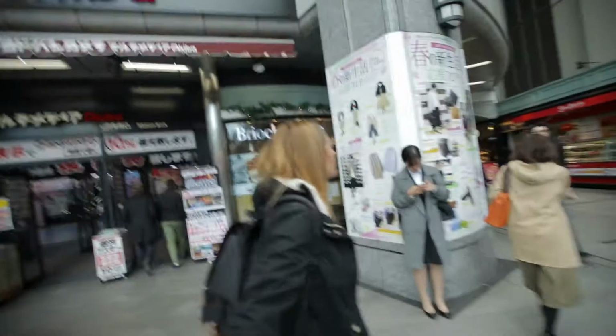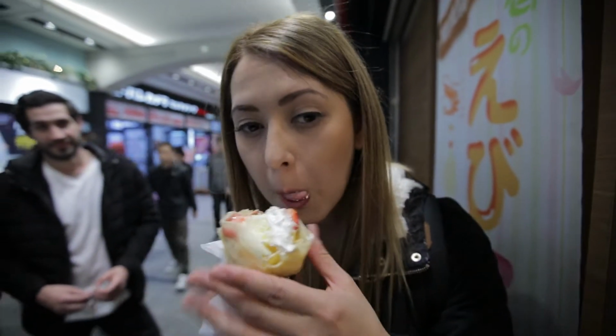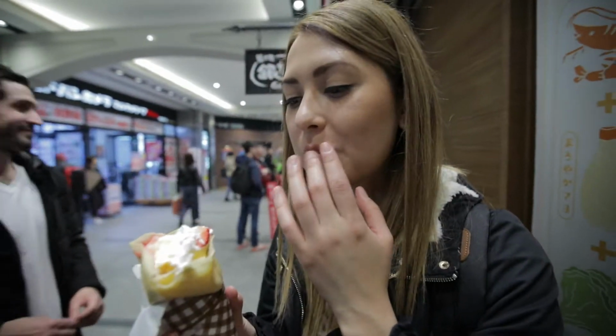What? What do you want, Diana? Why are you pulling me? So in Japan, it's rude to eat in public on the street. So since there's no room at all here, there's like this little compartment right there where you stand to eat. How is it?